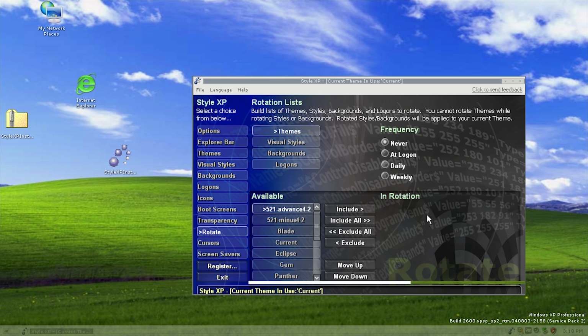Under rotate, I think this is pretty cool. You can create a rotating list of themes, styles, backgrounds, and logons to automatically rotate. And you can also change the frequency. So if every day you want a new theme or a new logon screen, you can have it change every single day. You can change it every single week, or you can change it at logon. So if you log off and on your computer multiple times a day, you could have a fresh new look for you when you log back on. So definitely a very nice touch as well.